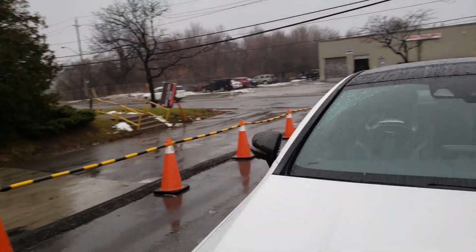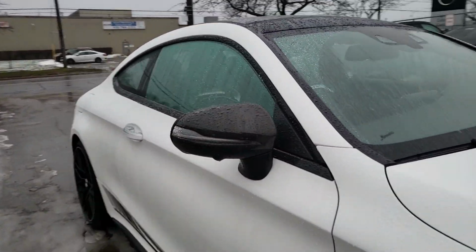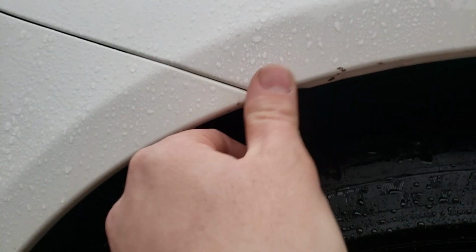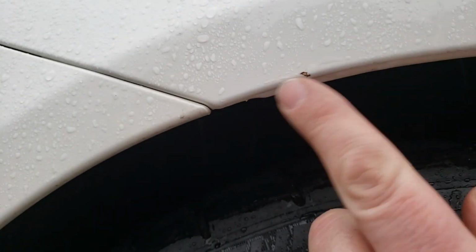I believe there was another little chip on this side. A little scuff on the door there. And a chip back here on the passenger side quarter panel. Other than that though, it looks to be in good condition. Oh, here's another rub right there. That might clean off though.